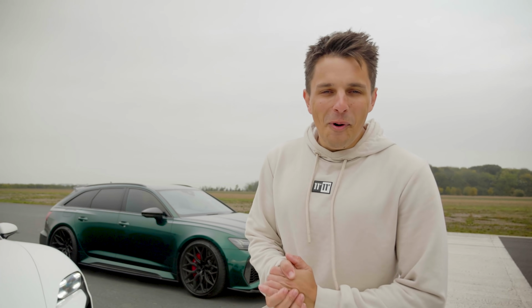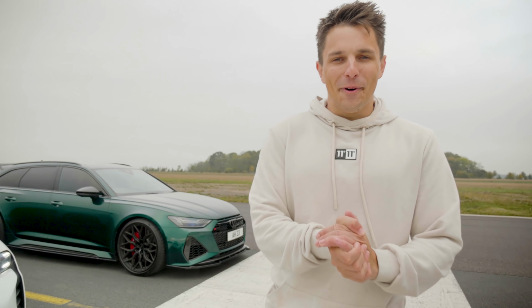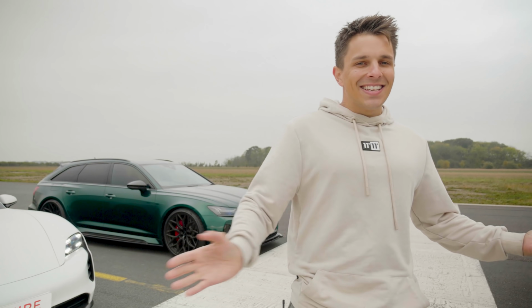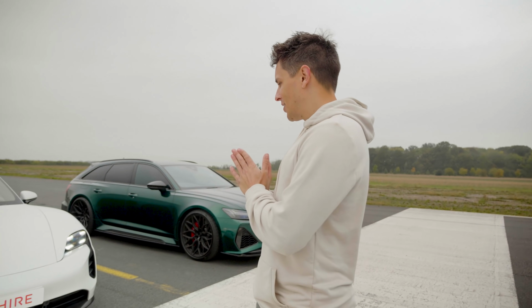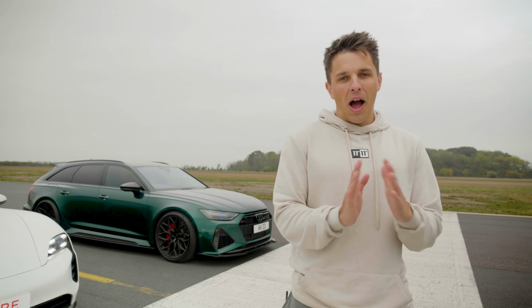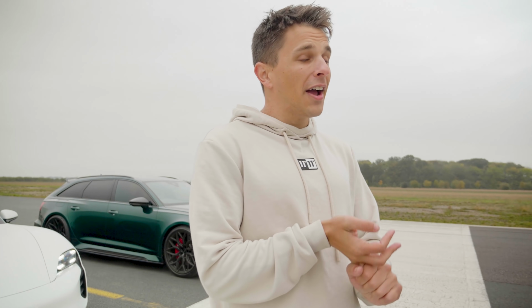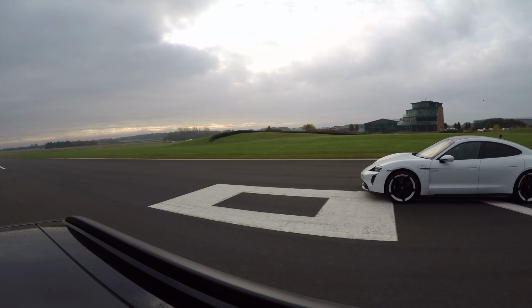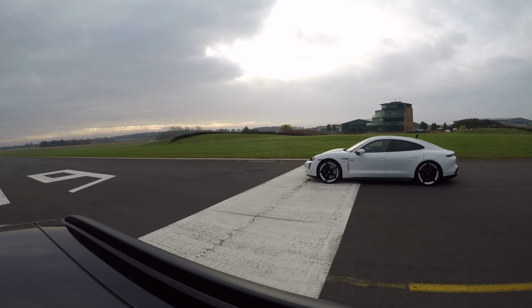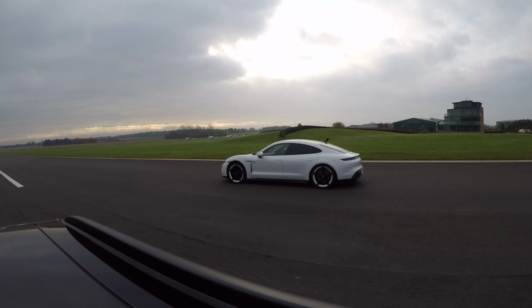And there we go. What an epic race that was. The Taycan humiliated the RS6, and yeah, the way that car took off was truly unbelievable. The launch for me, the first launch I didn't get a great launch. Daryl didn't get a great launch either, but he just disappeared. The second launch was perfect, and he still disappeared, which was just insane.